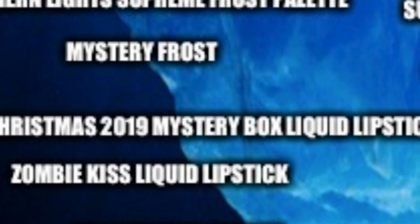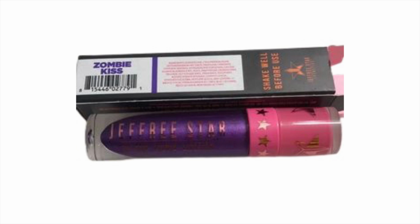Next, we have the Zombie Kiss liquid lipstick, which is from the 2019 Halloween mystery box. This one is like a purple metallic. I haven't seen a lot of them being sold online. This one goes for much more than the Soul Sucker for some reason. I'm not sure why, but it is sought after by the collector community. So that's why it's a bit lower on the list.